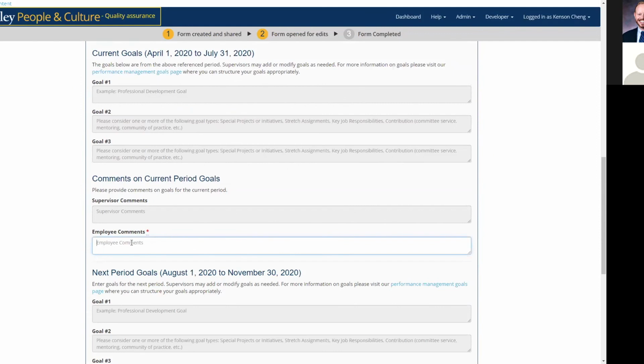Enter your comments on your current goal period. From your perspective, it's the chance to document which goals are complete, on track, and will continue, or if expectations have not been met. And when you're in your check-in conversation, you're going to have those opportunities to talk about what goals are going to be moving forward, what new goals are ahead.